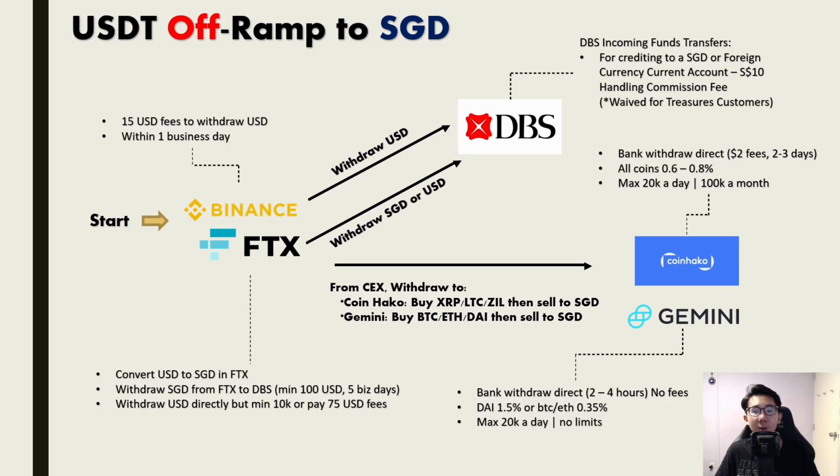The other way is you do it through CoinHako or Gemini. So from Binance or FTX, let's say for CoinHako, you just buy XRP, Litecoin or Zilliqa, send to CoinHako, then you sell to SGD, then you withdraw out. For CoinHako, the withdrawal is about $2 and it takes about 2 to 3 days.